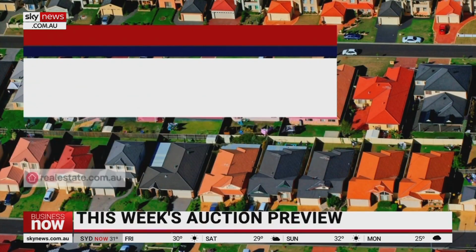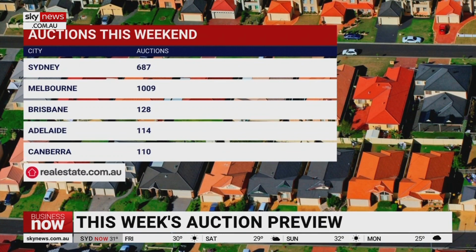Welcome back. Let's take a look at this week's auction numbers. There are about 2,400 auctions scheduled to take place across the country. That's down just 2% when compared to the same time last year. Sydney will hold 687 auctions. That's up 23% on last year. There'll also be 181 auctions in regional New South Wales.